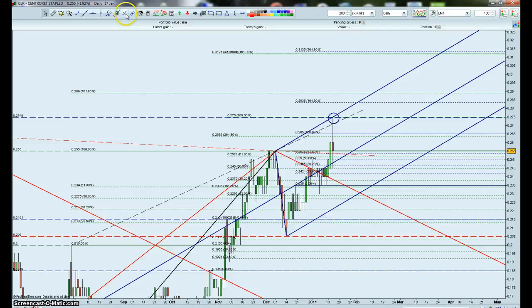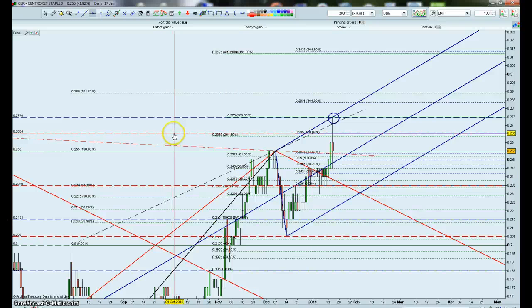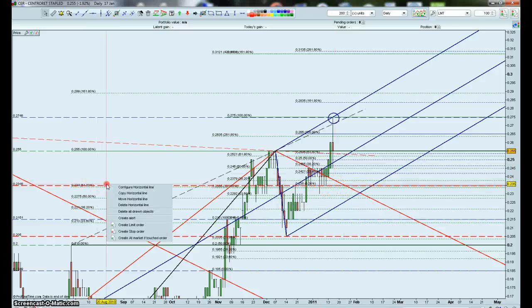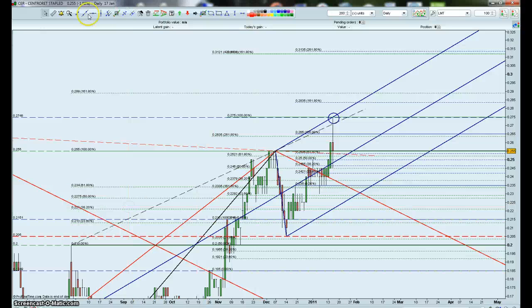Our middle line was there, and then our reaction line went through and reversed back. That doesn't tell us anything, except what it's already done. We want to know where it might go next, so I'll delete that horizontal. It's getting a bit busy here, but if you just stay with me, I'll keep that as my action line.